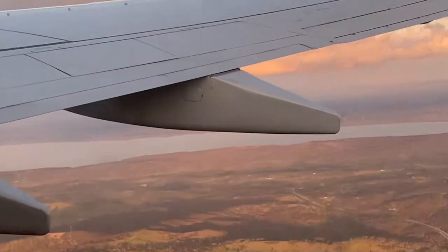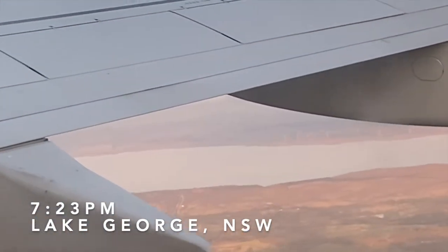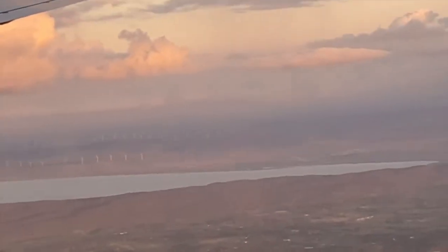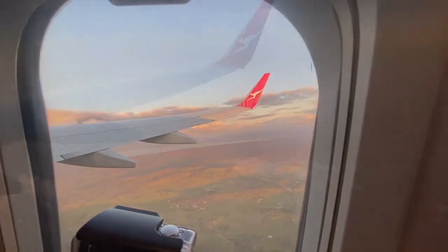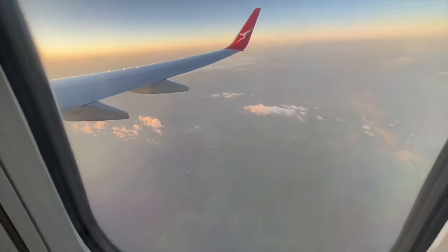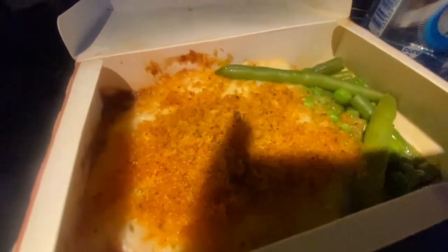Directly after takeoff, the right-hand side got great views of Lake George in the distance. In time, we also passed by the regional town of Tumut in New South Wales. Approximately 1 hour into the flight, the crew began their in-flight service.